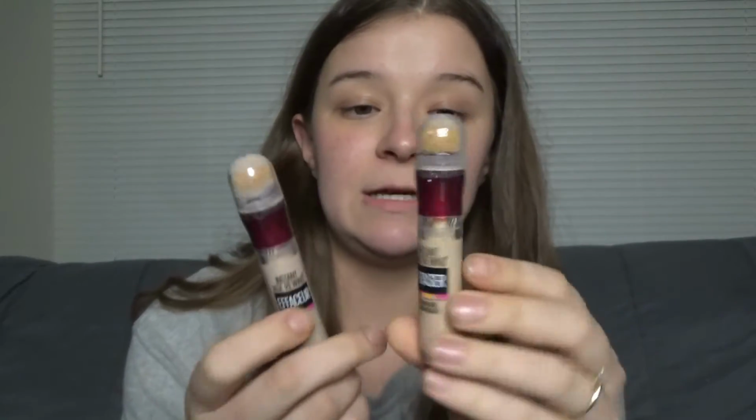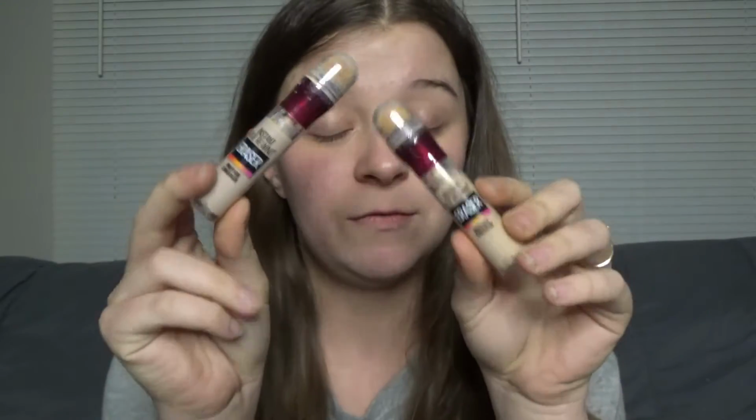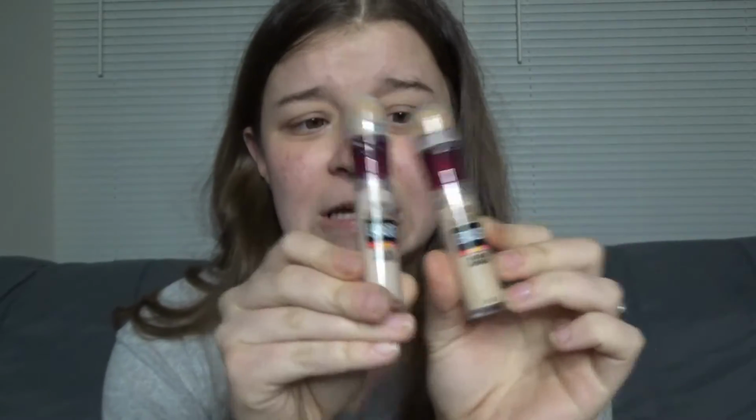So for concealer, I have yet again two because I couldn't pick just one. The first one, and both of these I have two shades. The first one is the Maybelline Instant Age Rewind Eraser. This is a cult favorite. This is an iconic drugstore product. So many people use and love this stuff even still to this day, and I am one of those people.